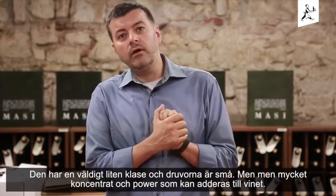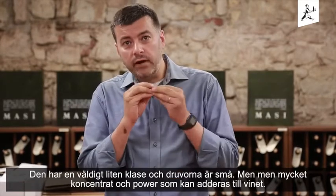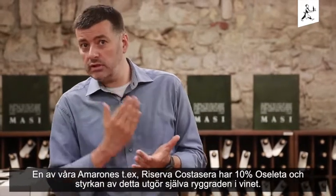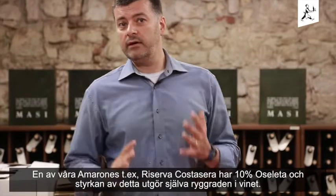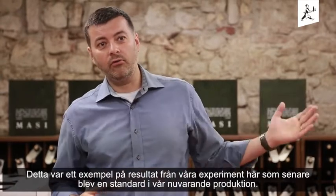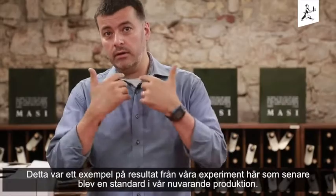Having a very small bunch, very small berries, a lot of concentration, a lot of power to be added to the wine. One of our Amarones, for example, the Riserva Costasera, has got 10%. And this strength of this variety gives, I always say, a backbone to the wine, a very firm backbone. So this is an example of the results of our studies that became regular production.